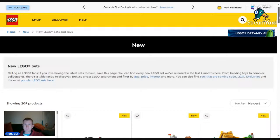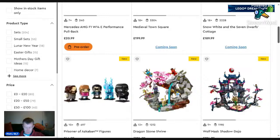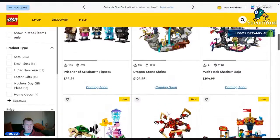Now, again, apart from Marvel DC, I think there is actually something for everybody, because we have got Icons, Disney, Star Wars, Ninjago, Harry Potter, and then I do believe we've got the new Animal Crossing that is coming out. And then there's some other bits and pieces as well.